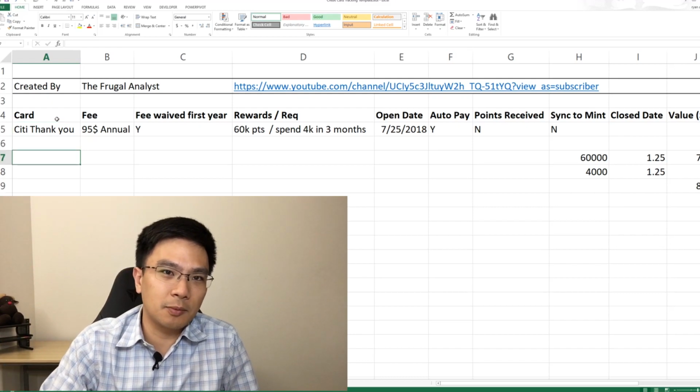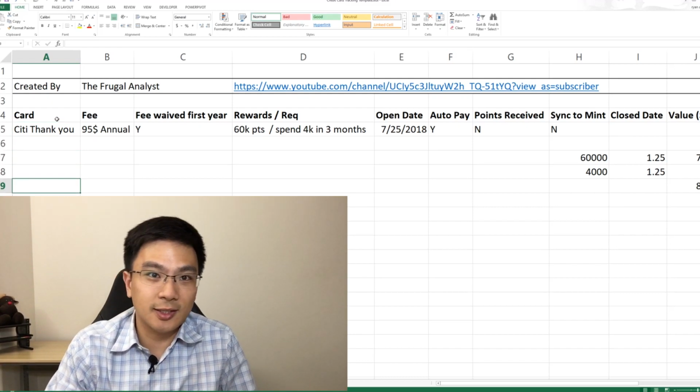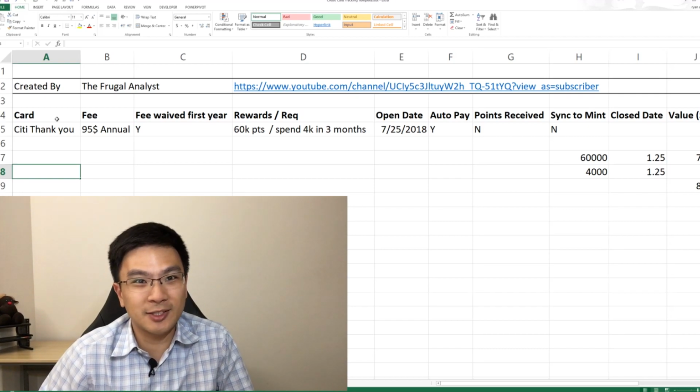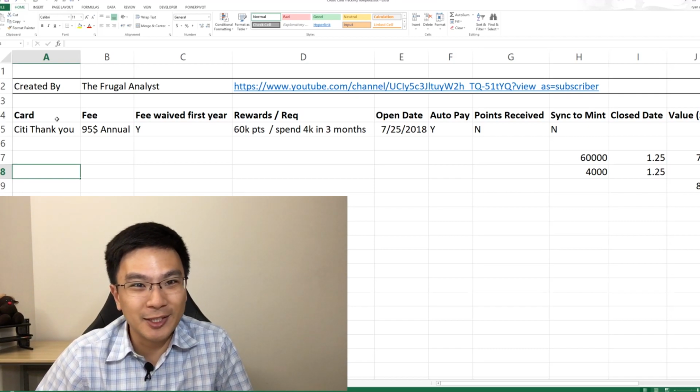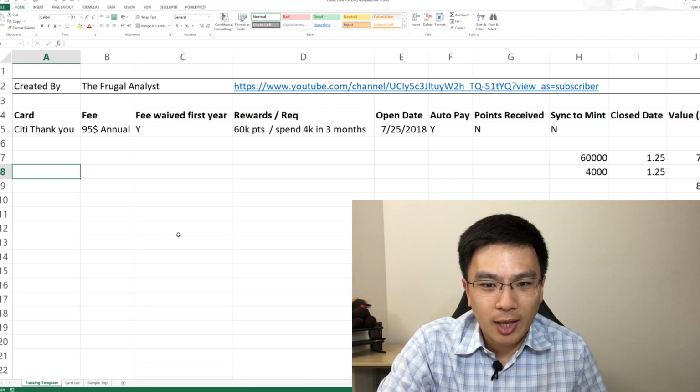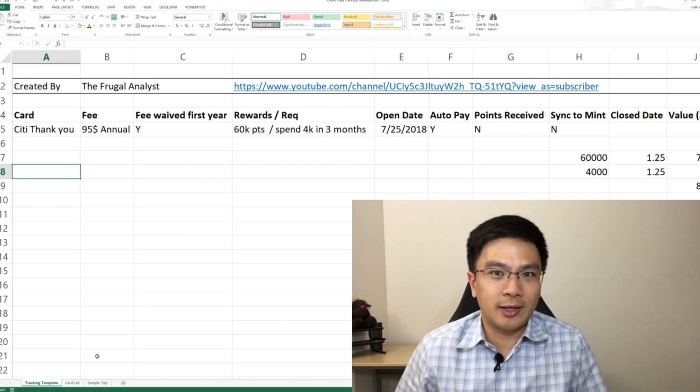Of course, this is not my real spreadsheet. This is a template for you guys. In my spreadsheet, I did count that I signed up for 28 different cards in the last 5 years. Next, in this spreadsheet, I actually have a tab for card list.